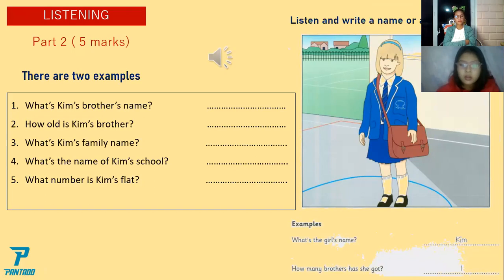Now listen to part two again. Okay, again? Oh, yeah, and one more. One. What's Kim's brother's name? Alex. A-L-E-X. Is he a nice brother? I don't know. Two. How old is he? He's 14. 14? Yes, he is.